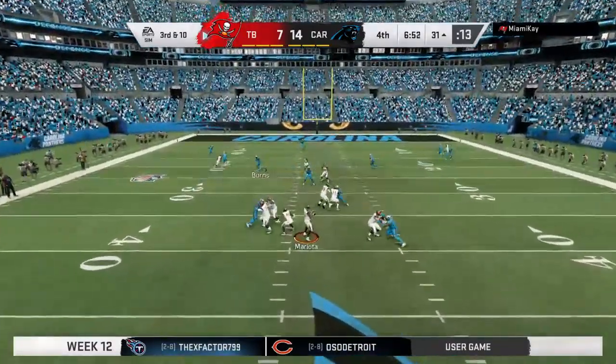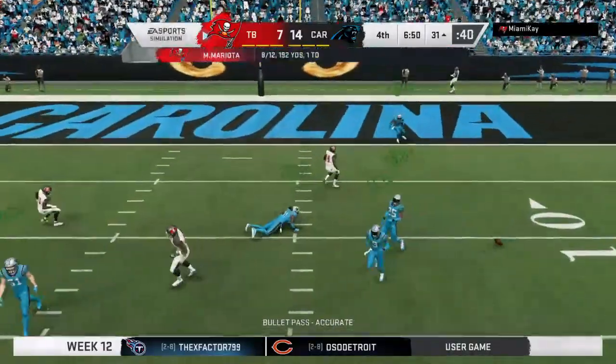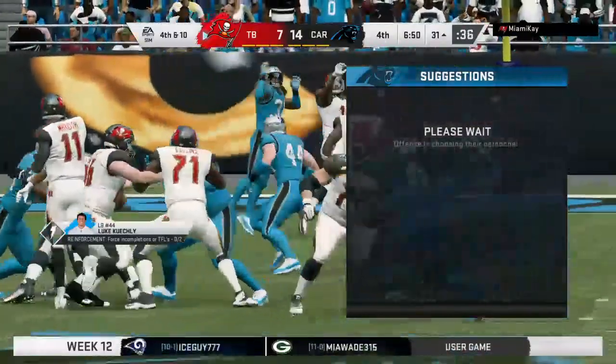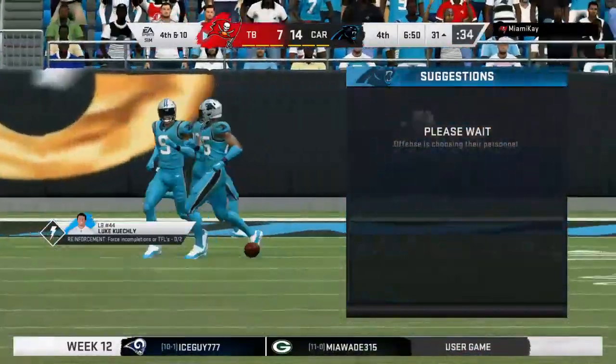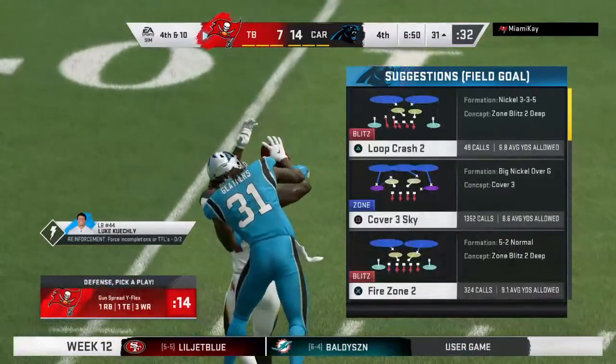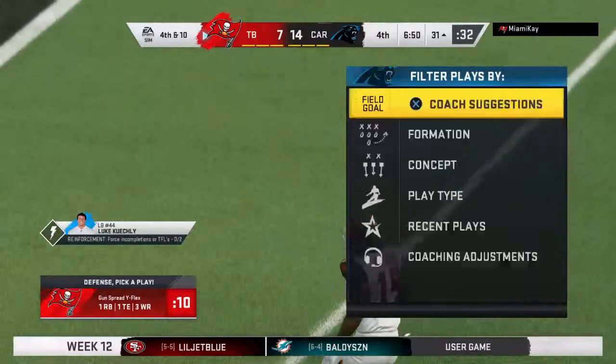From the shotgun, it's Mariota. And that is incomplete. You hear the calls for a penalty, but I just don't think so. I think in this situation, the defender was making sure his guy couldn't hold on to the football. So I don't see anything that warranted a flag. No, I'm with you. There was contact, but I'm happy they kept that flag in the back pocket.